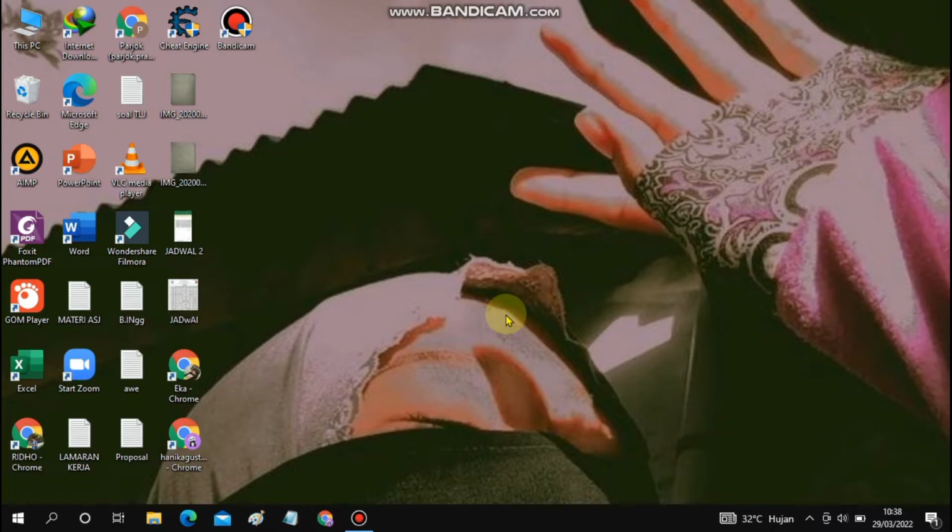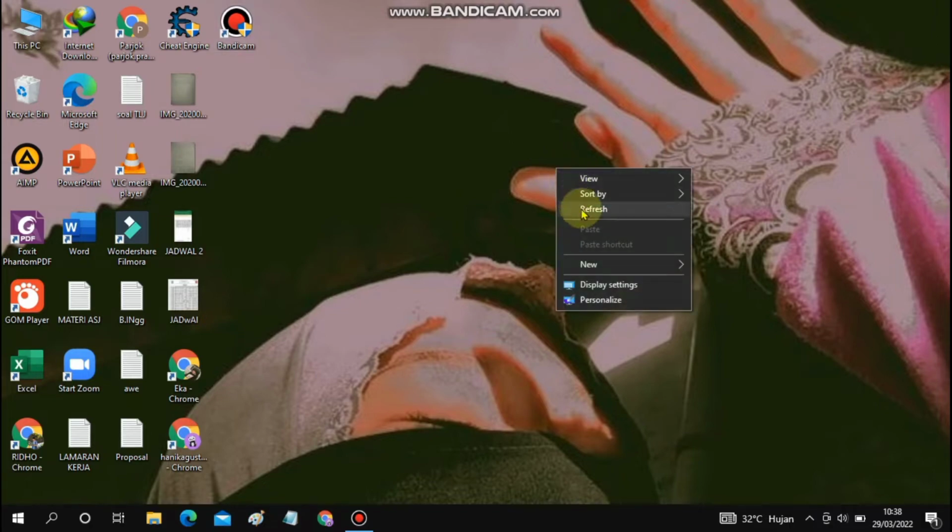The second thing that could cause your Windows 10 to be slow is possibly the many viruses on your laptop or computer. Next, I will share tips so that your laptop can be smooth as before. Let's go to the tutorial immediately.